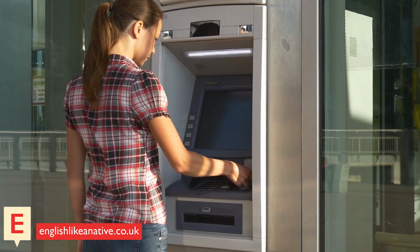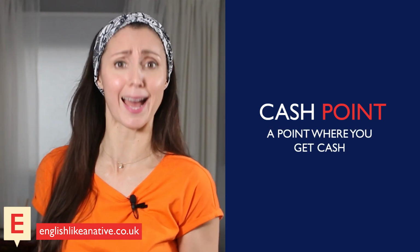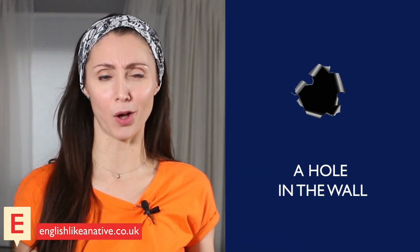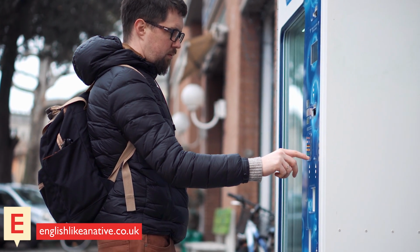So the cash machine goes by a few different names. It could be a cash machine or a cash point, a point where you get cash. Or you might hear it referred to as an ATM, or sometimes it's referred to as a hole in the wall. Does your bank have a hole in the wall? Yeah, it does. Now in the UK, you will find cash machines in many places, always on the high street and always outside a local bank branch. So you'll have a hole in the wall outside the bank. If you go inside the branch, they'll have cash machines inside as well.